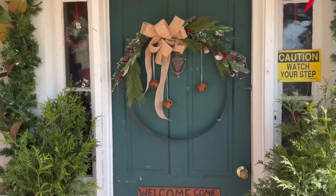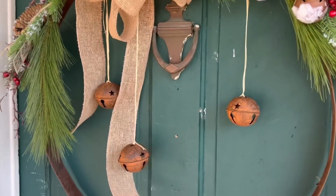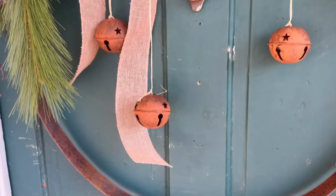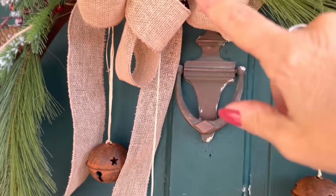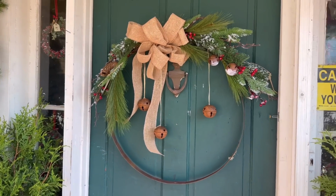And this was the cutest wreath. This wreath was made out of a strap off of an old barrel, a metal strap, and then she just hung 3 rusty bells from that metal strap and just added a burlap bow and greenery, and it was just adorable.